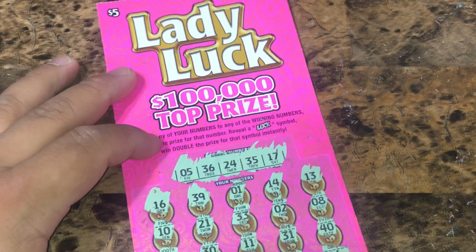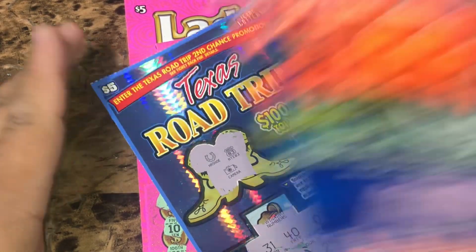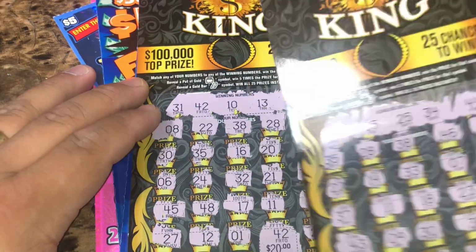So we got $25 back out of 40. We got 2 second chance entries. All right, so there's a $20 winner, match of 42 on the Cash King, and nothing on the other ticket.